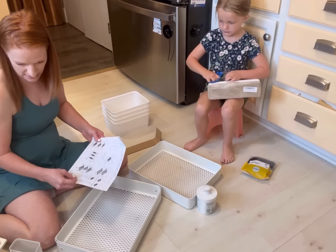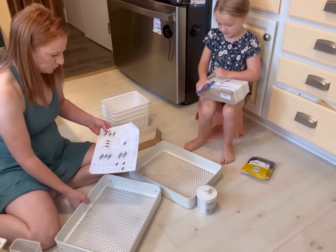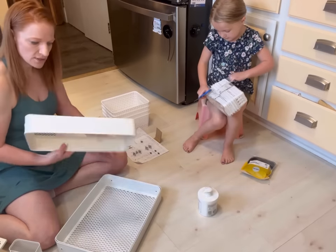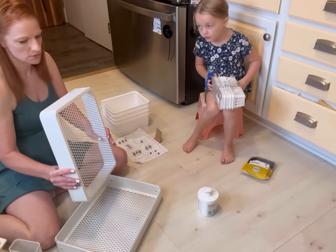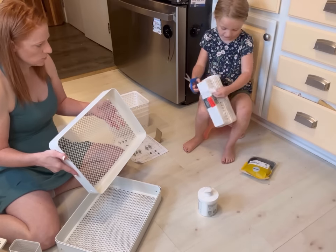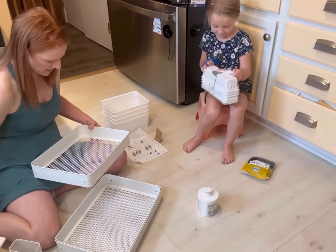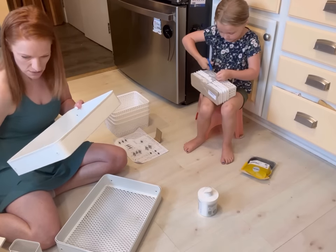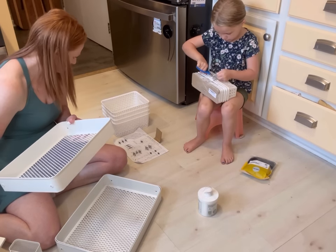A and B. Mom, I have a signal. And these labels. Oh, there's two. Mom, there's two. I don't know if these are labels.